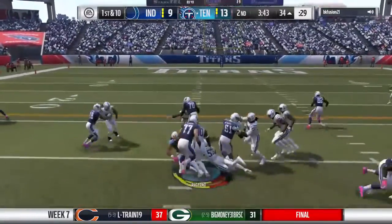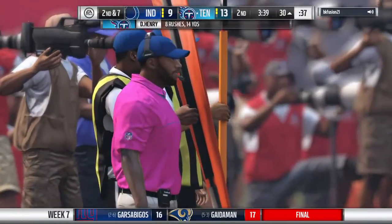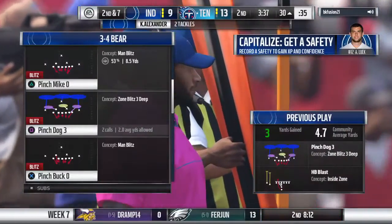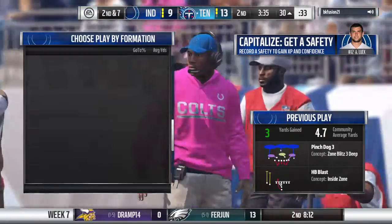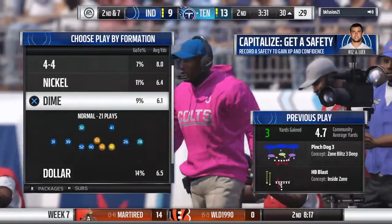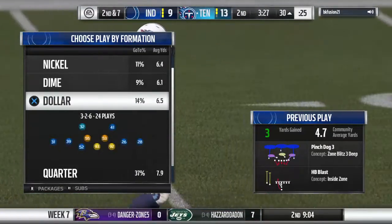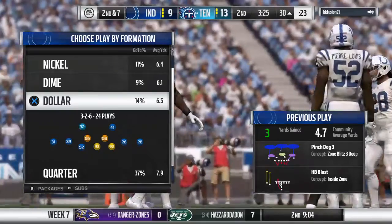Mariota hands to Henry. And he's going to get this one down to the 30. A gain of 3, 2nd down. We always like to talk about defense in terms of levels. First level defensive line, second level linebackers, third level defensive backs. On that run, that was what we call a first level run, and it was stopped by a second level player.